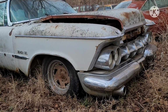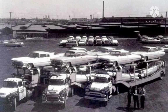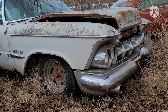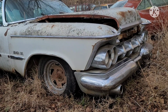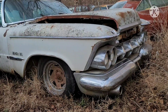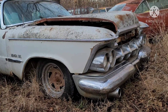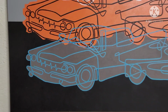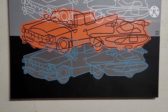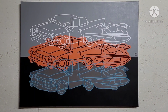I like the styling. I like that it was a competitor to the '59 Cadillac, which is an iconic car, and that's one that everybody knows and recognizes. But the Imperial, you know, if you ask somebody to picture a '59 Imperial in their mind, they may not immediately have an image pop in. Actually had a local artist commission a painting based on the '59 Imperial, so that's one that I've actually got hanging in my house.